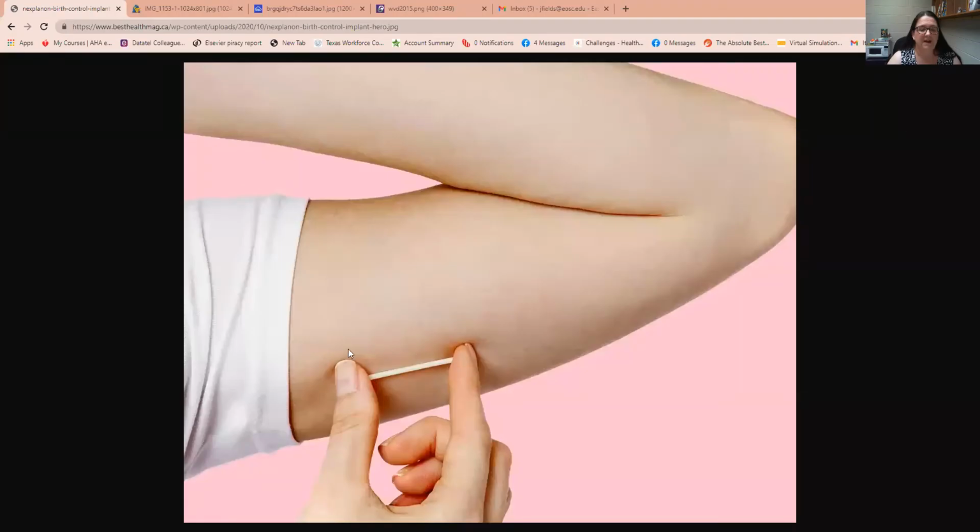So this is the size of that rod, and it's placed usually around here on the arm. Once that heals, it's barely noticeable, and then it just needs to be removed when that woman is ready to have it removed.